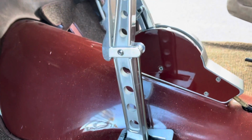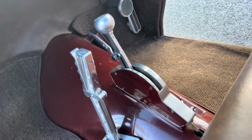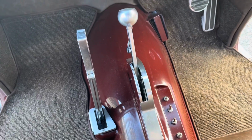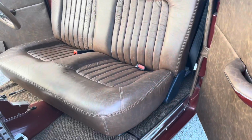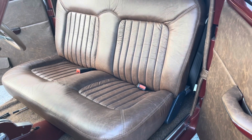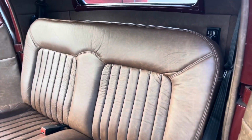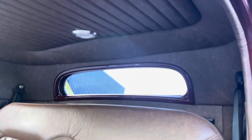Here we have the Jenny shifter handbrake and a custom-made transmission cover and all that sort of thing. Crank fabricated all that. You can see the switches down the bottom and the shifter. Drew Menzies from Northside Trim did all the interior. It's a glide seat, all trimmed really nicely in a distressed leather. Beautiful interior. Real credit to Drew.